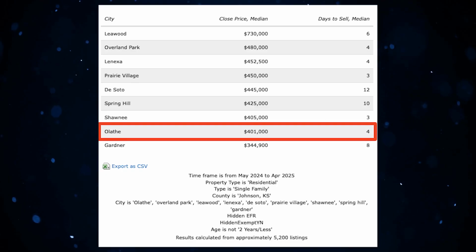And we mentioned this in the second part of the video. This is a big reason why people end up moving to Olathe, even if it's not at the top of their list, why they end up circling back. The home prices are simply very competitive for Johnson County as a whole. And the differences can be around $50,000 to $80,000. Just take a look at this chart.